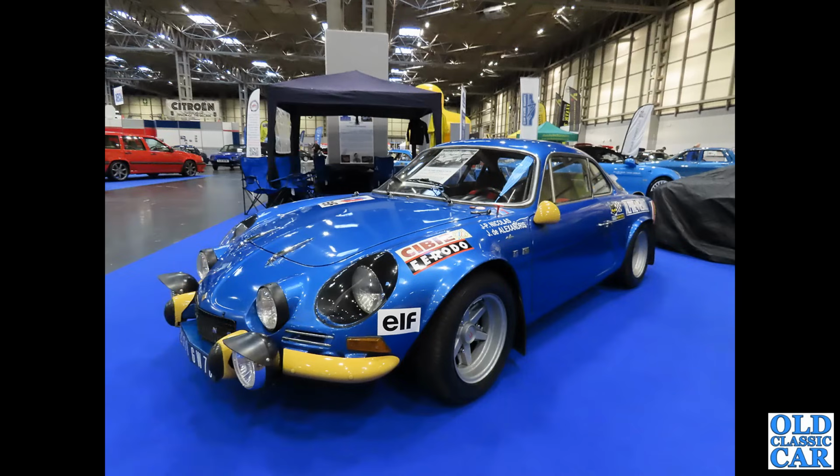Lovely little Alpine Renault A110 here from the early 1970s, very popular in rallying in the 1970s, even now in historic rallying these do pop up from time to time. Very, very nice indeed. Rear engined, of course, very lightweight and very, very low. These were also built in Spain.